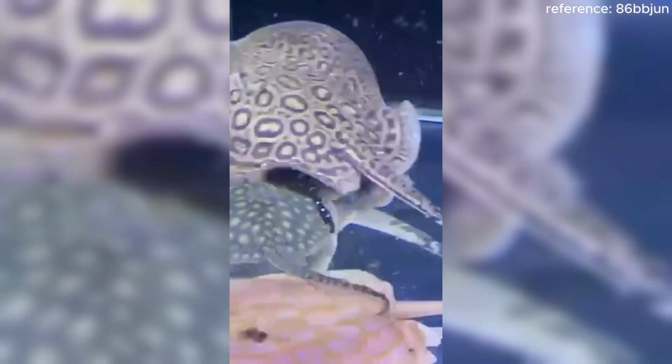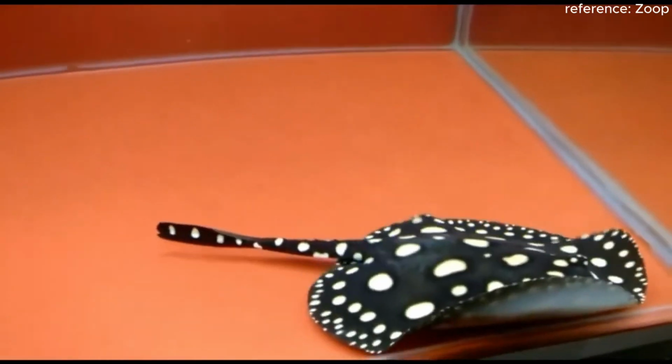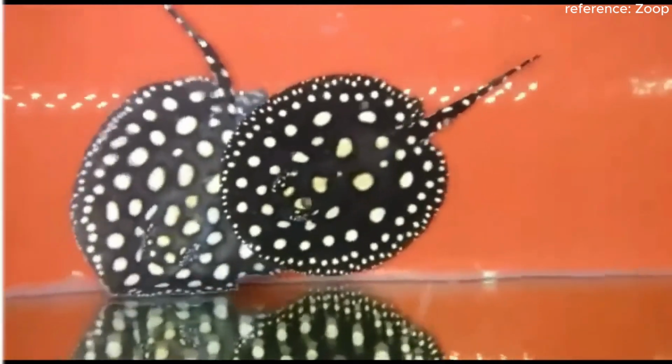When it comes to tank mates, stingrays generally do well with other large, peaceful fish, but avoid any species that might nip at their delicate fins. If you're looking to add a touch of elegance to your aquarium, stingrays are the way to go.